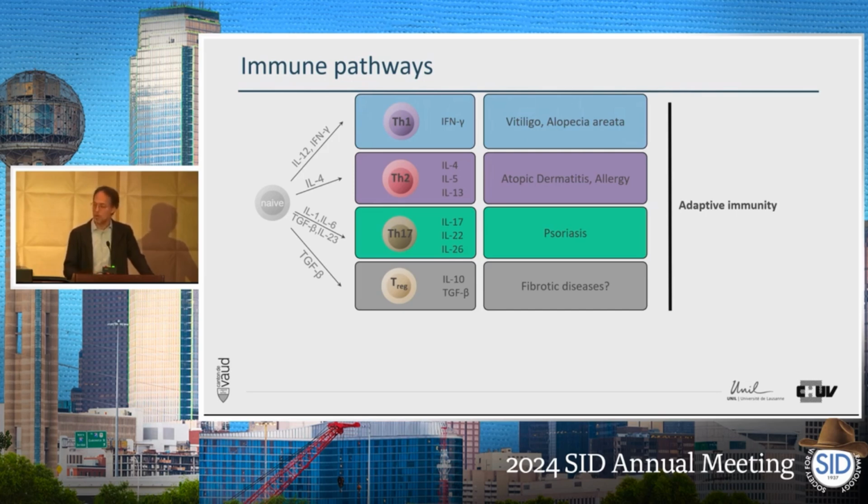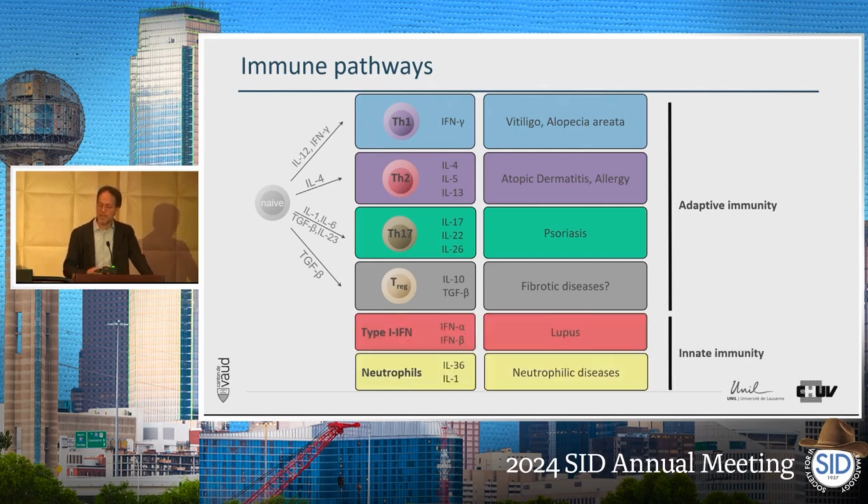But then it's not just obviously the adaptive immunity which can be overshooting. There's also innate immunity, like eosinophilic diseases, we have Wells, we have type 1 interferon in lupus, or we have neutrophilic diseases where the neutrophilic signature is upregulated. But again, how do we get from this knowledge to actually personalized diagnostics and potential therapeutics?